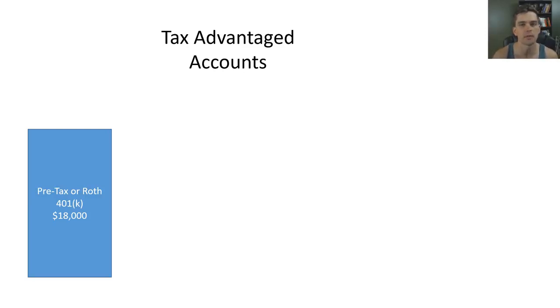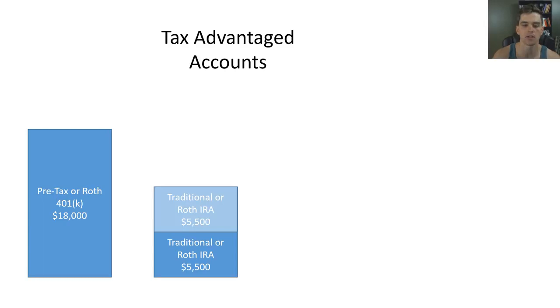And with all this stuff, there's going to be all sorts of caveats. You might have a 403b instead of a 401k, but I'm going to speak to the most general situations that might apply to you. In addition to a 401k, you also probably have access to an IRA. This is an individual retirement account that you set up on your own, not associated with your employer. Each individual can contribute $5,500 to a traditional or Roth IRA, and if you're married, you and your spouse can both contribute $5,500.